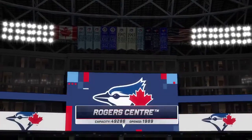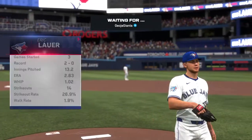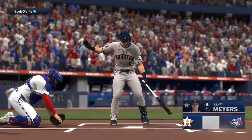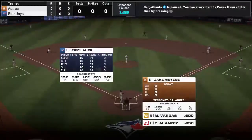Underway in Toronto. Welcome to Rogers Center. We've got baseball on the show. And on the hill in this one, Eric Lauer. What should we keep an eye on here? All right, first pitch coming up. Jake Meyers.